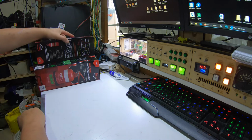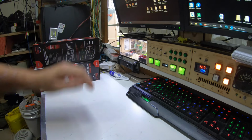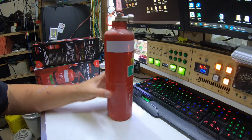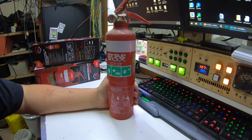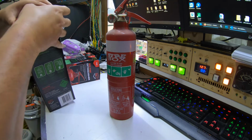I have a stack of fire extinguishers here, only one of which we're going to use. In actual fact, I have a 1 kilo, a smaller one actually. I'll grab it off camera here. This is on the end of my desk. This is a slightly smaller one. This will probably get relegated to the ambulance, although it is about 5 years old. You know what? Let's have a look. I think they're the same size.